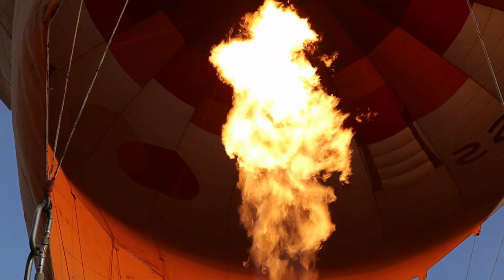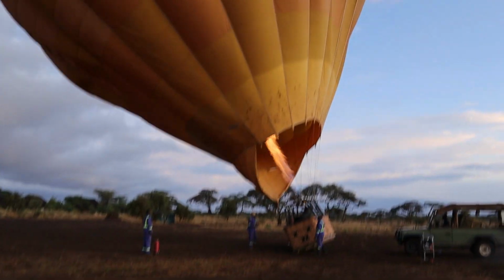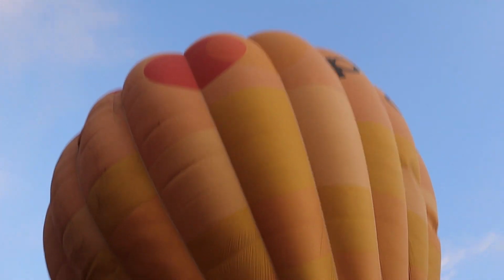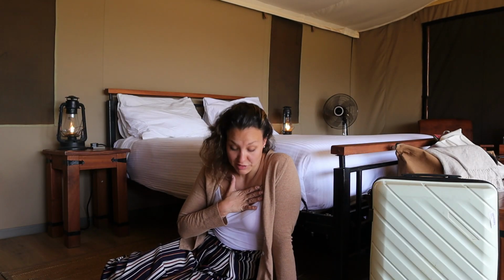They put the fire, which we need to light the balloon so that the gas can go up, and that is really hot. So that is something I totally underestimated. I was actually lucky, because I'm the first person who's gonna freeze.